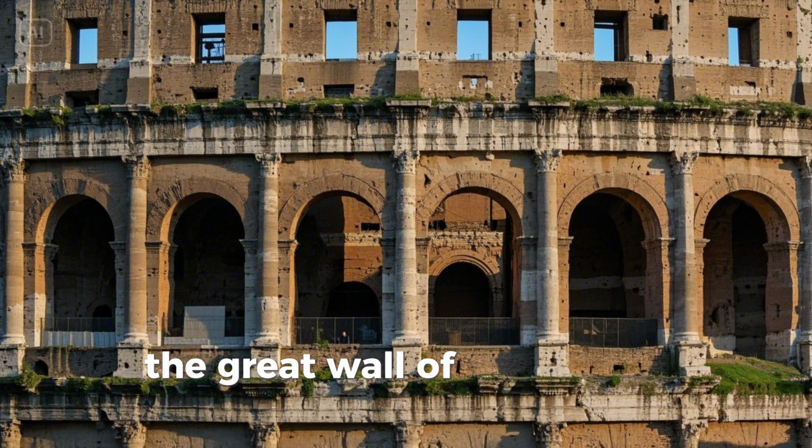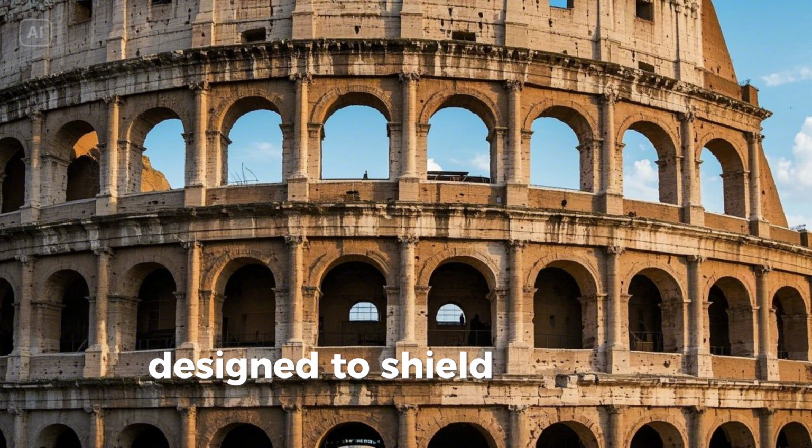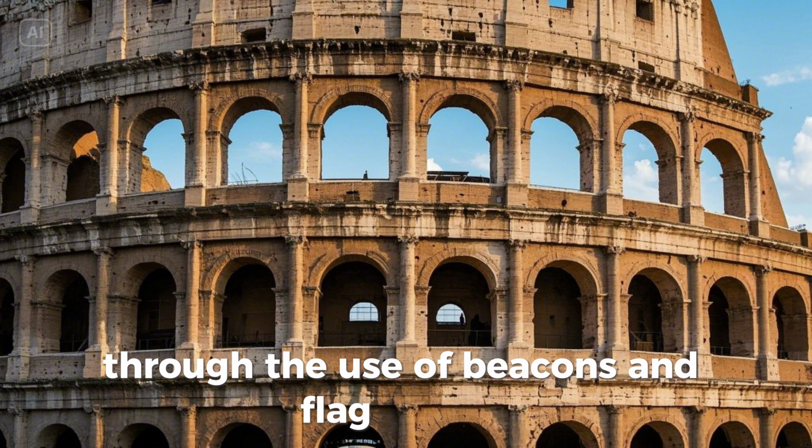The Great Wall of China was conceived primarily as a massive defensive fortification designed to shield Chinese territories from invading forces, while also functioning as a sophisticated signaling system through the use of beacons and flag signals.